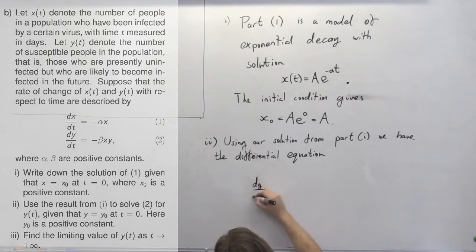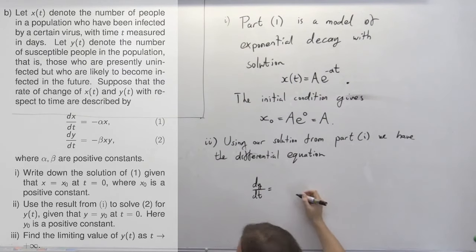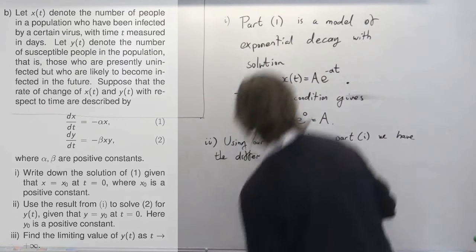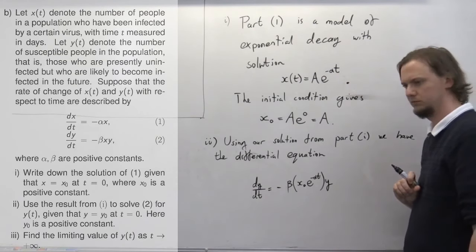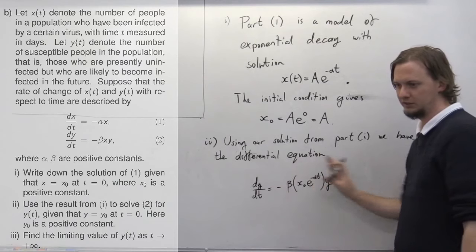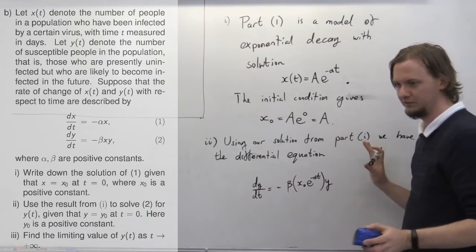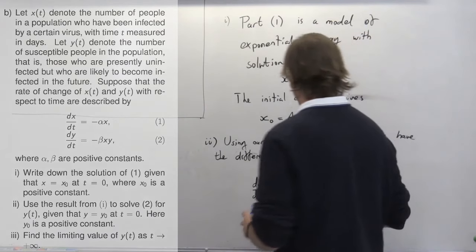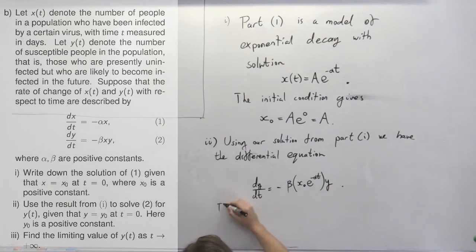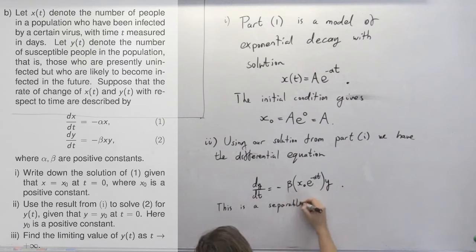rate of change, dy dt, is going to be equal to minus beta times x, which I already know is x naught e to the minus alpha t, times y. That's beta. So what's very nice is this is a separable equation, as Jonathan mentioned earlier. So we can separate this and solve it. There's not much space, but I'll do a little bit more down here. So this is a separable equation.